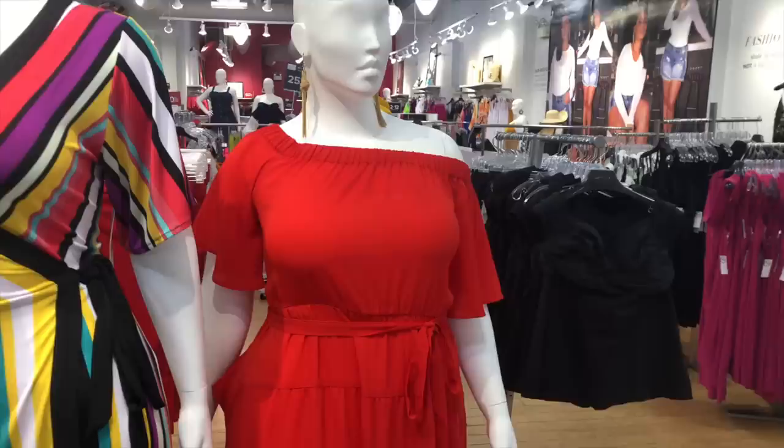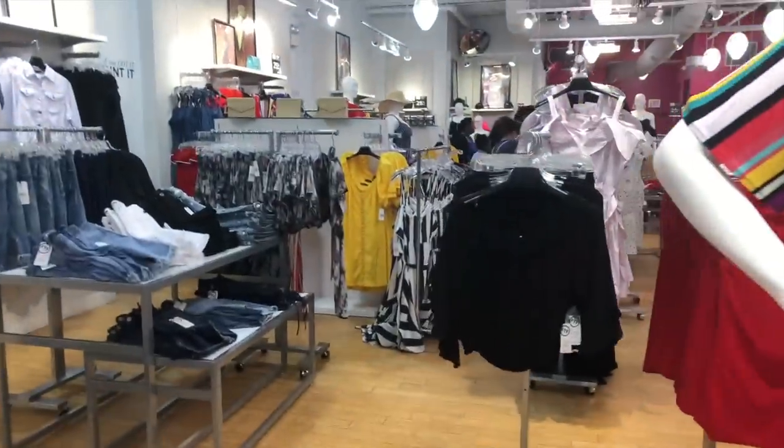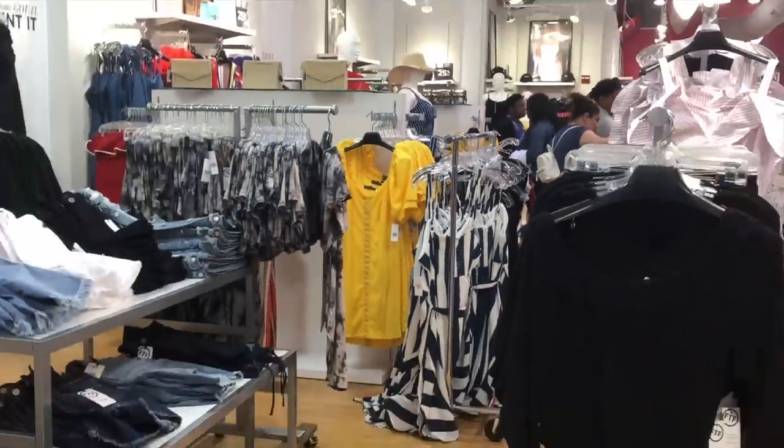I just got caught in the rain. It's raining out there, but it's also summer, and I saw a few dresses that I am really dying to try on. But let me just show you one of them. Look at this red one. This one is so cute. I really want to try that one on. And then I see that little yellow one over there. Do you see that one?